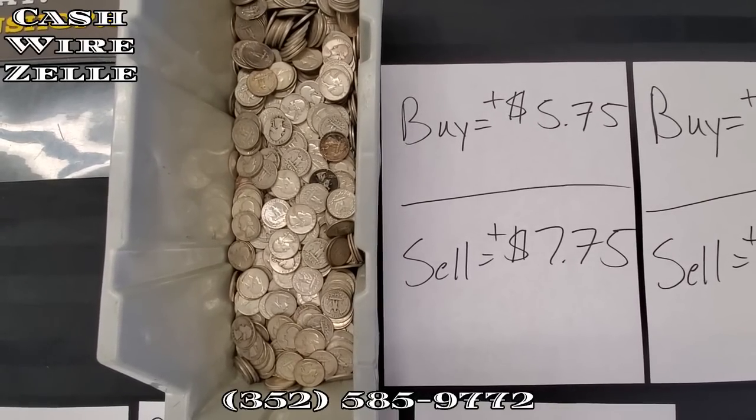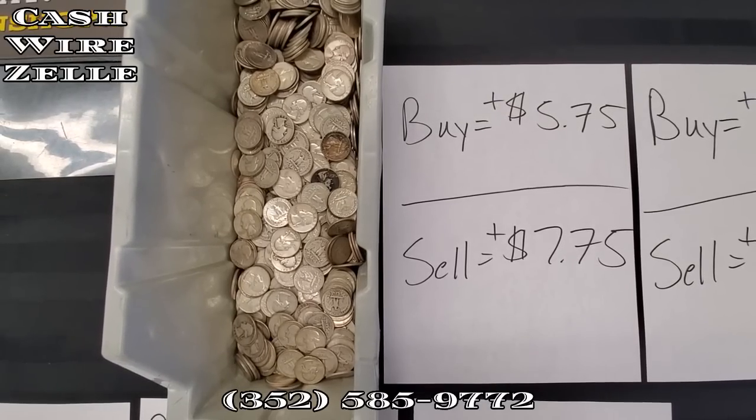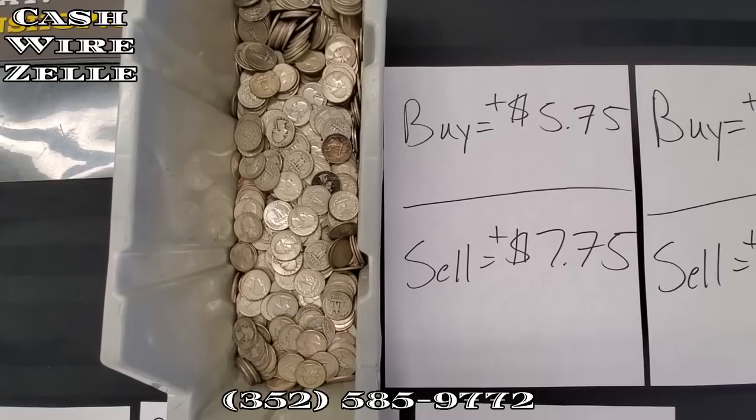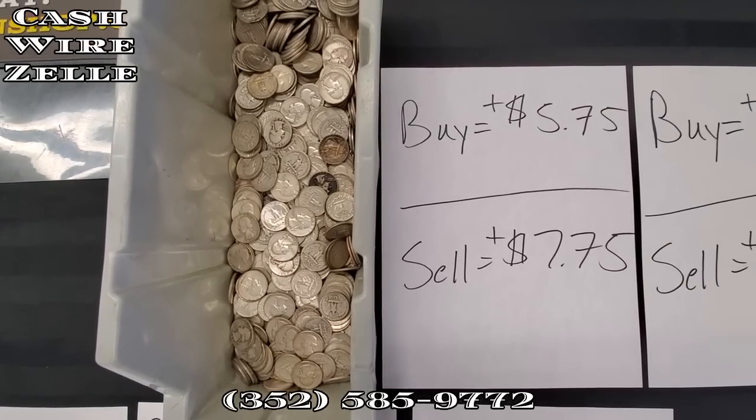So what are the rates on dimes and quarters? We're now buying these at the spot price plus $5.75 per ounce, and we're selling them at the spot price plus $7.75 per ounce. I can almost guarantee that number will be below that by the end of the week.